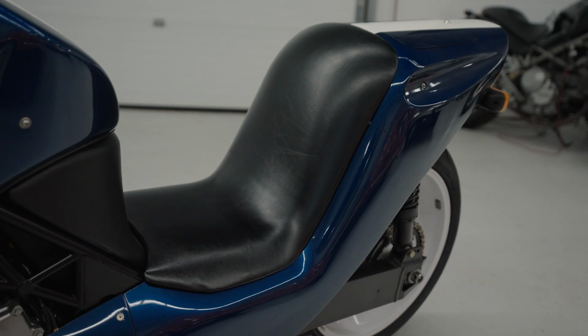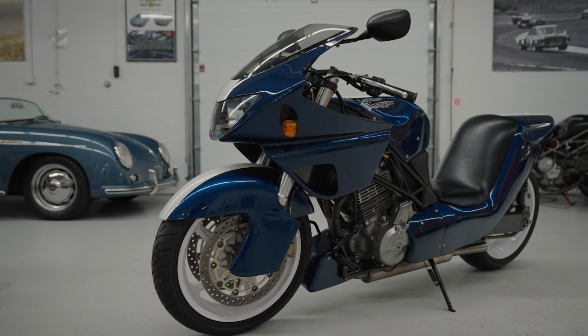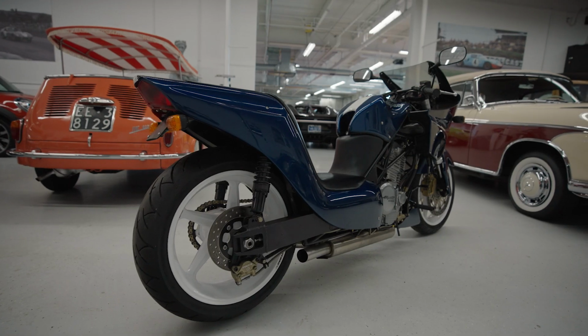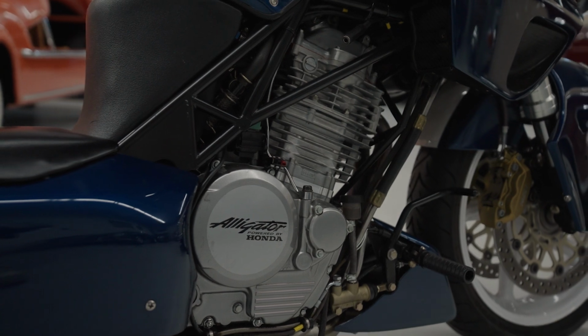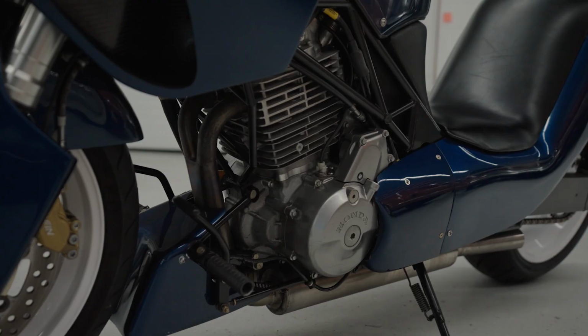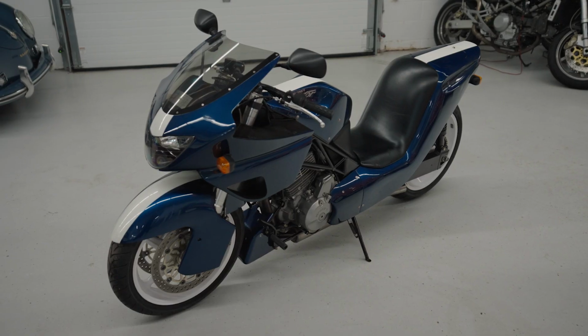He realized, as the great engineer that he was, he could design a motorcycle that had a much lower center of gravity as well. It would be handier. He was also passionate about single-cylinder engines. And this Alligator is powered by a single-cylinder Honda four-stroke engine. And because of its lightweight construction, this 710cc bike is capable of 140 miles per hour. It's absolutely an amazing thing.